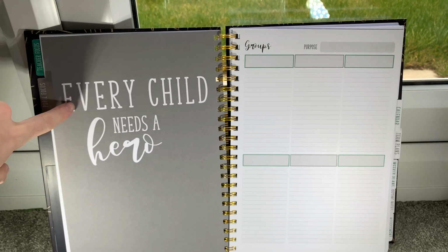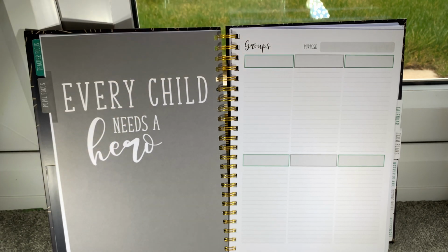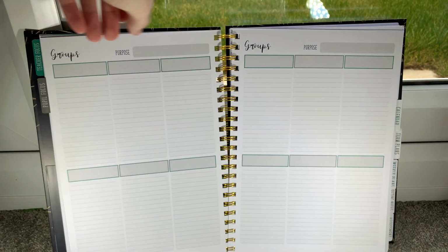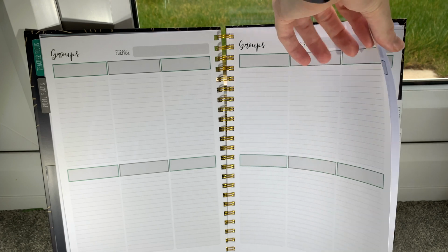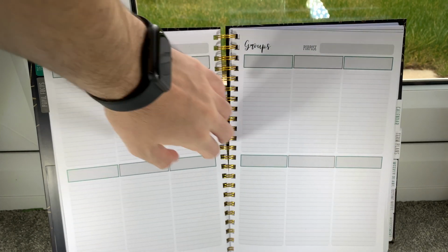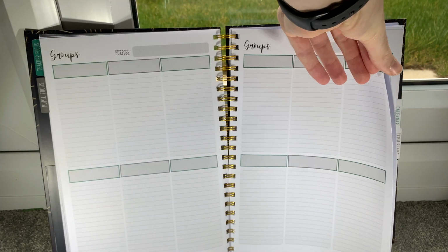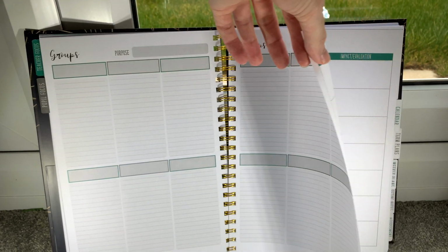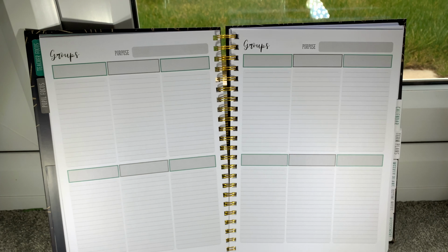Nice little quote of every child needs a hero, and then goes into your groups. So we've got a few different pages of groups, as you can see. This might be your ability groupings for subjects. This might be groups for a school trip. This could be groups for playtime leaders on the playground, reading buddies, anything like that. Different groups that you need.